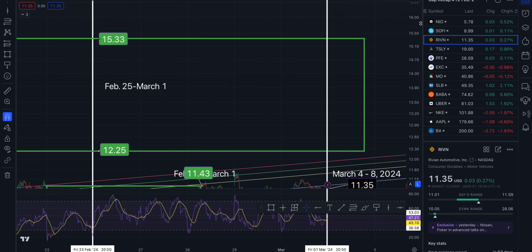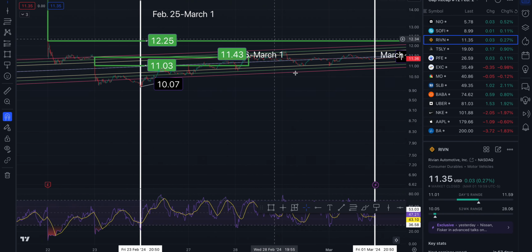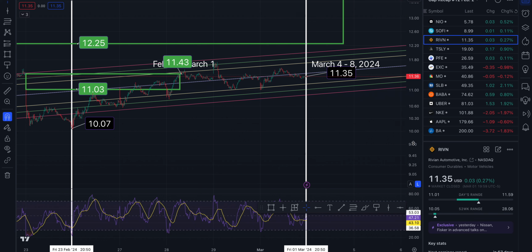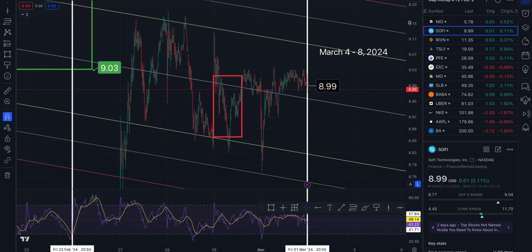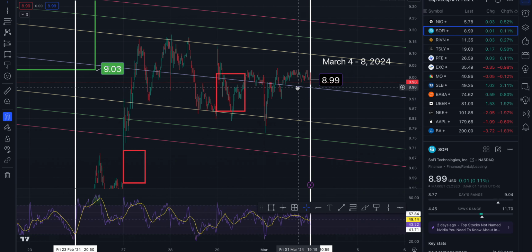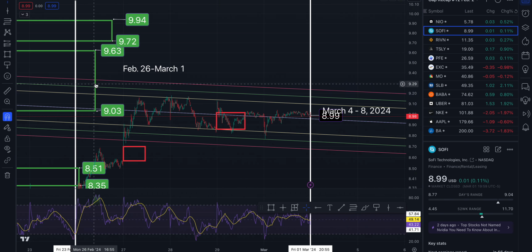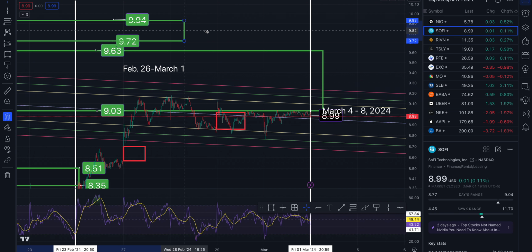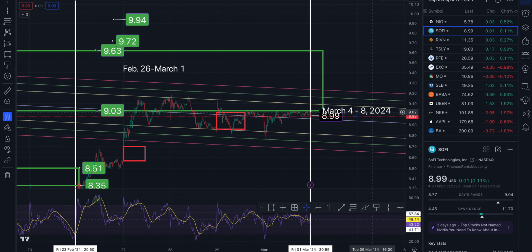Okay, this one, 1533. And then above that, 1778. SOFI, I'm in this one for myself and for my mom. This is a gap that I'm tracking to the north side at 963, not there. 994, not there. Oops.